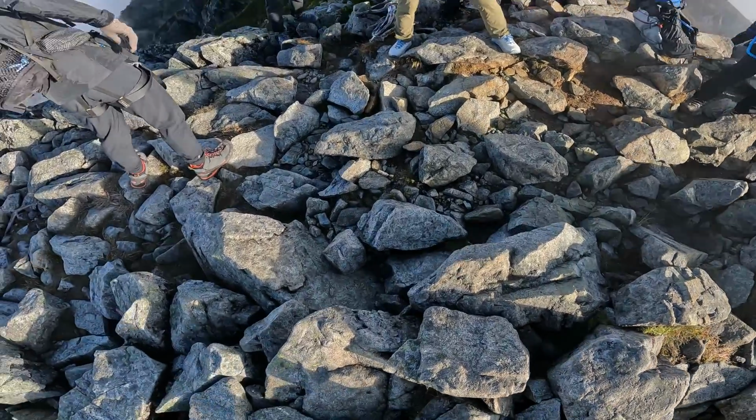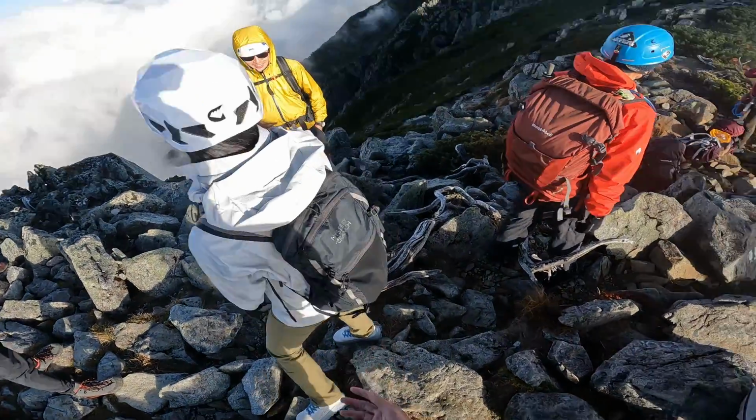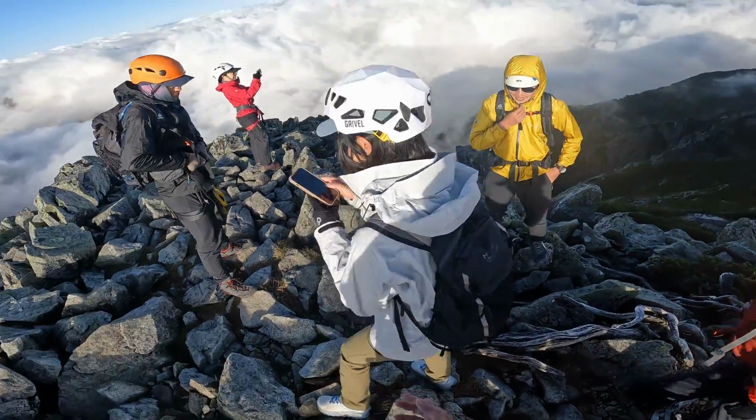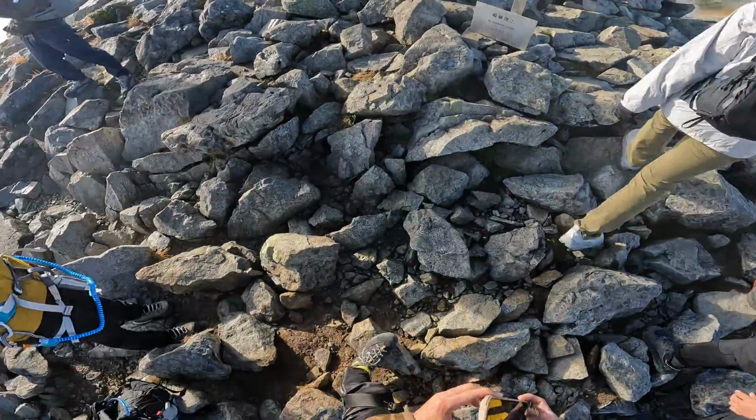Thank you so much. The hike from Kenzan-so to Mount Tsurugi took us an hour. This is the best place to decide whether you'd like to continue or not, so carefully assess your party's situation before proceeding.